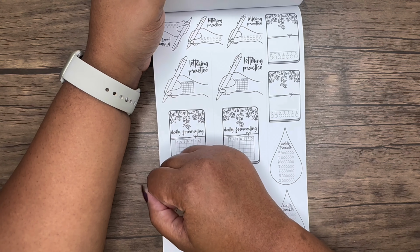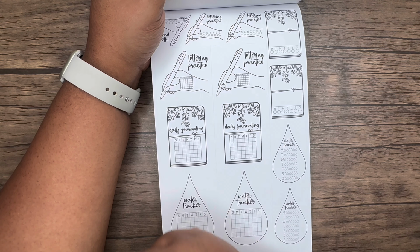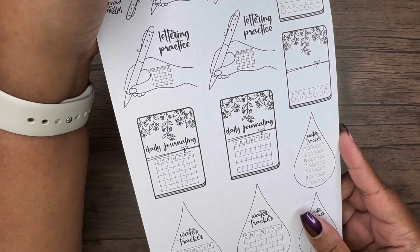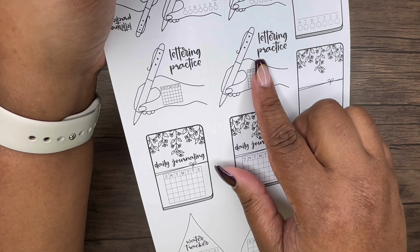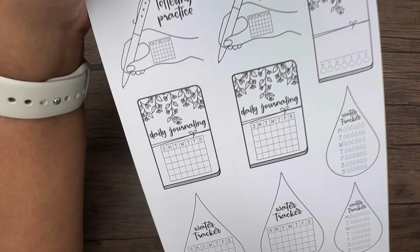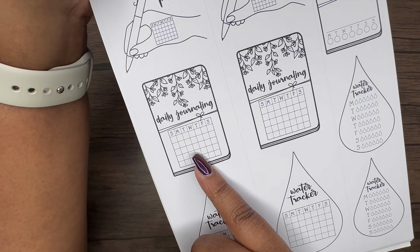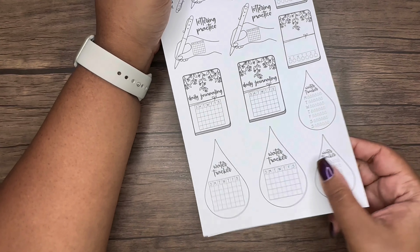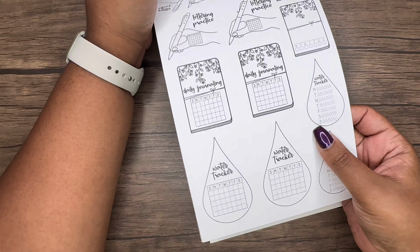Then we have lettering practice. Oh my gosh, I really need to get into that. I feel like I can do it. I just need to practice. So I like that she included the lettering practice. That's going to make me want to get in there and start doing it again. Then we have the daily journaling, very important. Water tracker. I love how we get those and we get 2 pages of those.